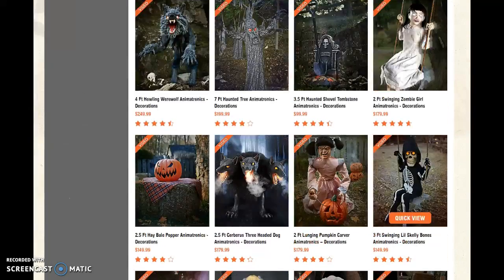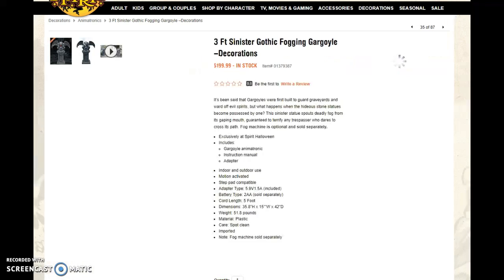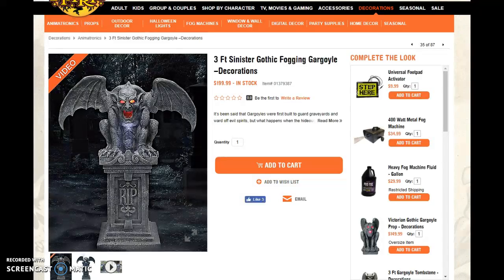So obviously, now we see a little bit further back, we have the Sinister Gothic Fogging Gargoyle, which is coming back. And they actually have a video of it. Maybe I'll insert a clip here, possibly. If not, then don't be surprised. That's going to be a really cool prop to see in stores once again, especially with the fact that it decreased by $100, from $300 to $200, as a returning prop to be bought in stores for the 2017 Halloween season.